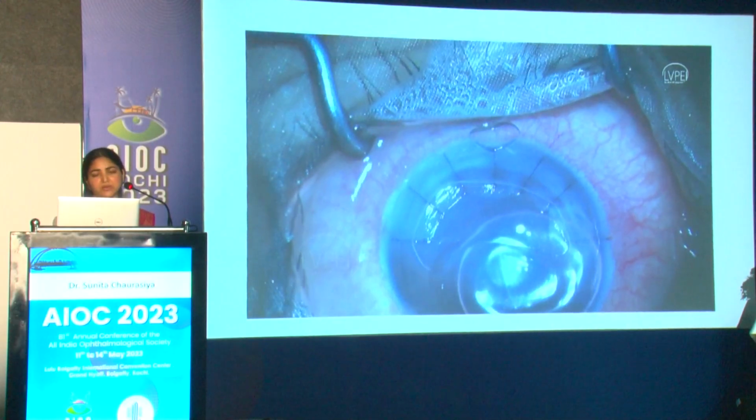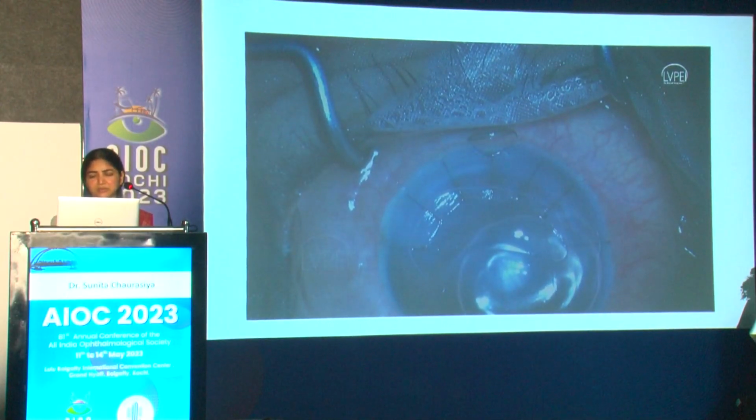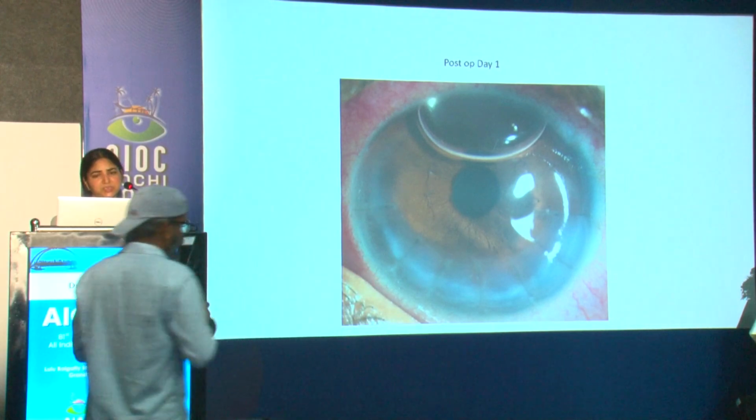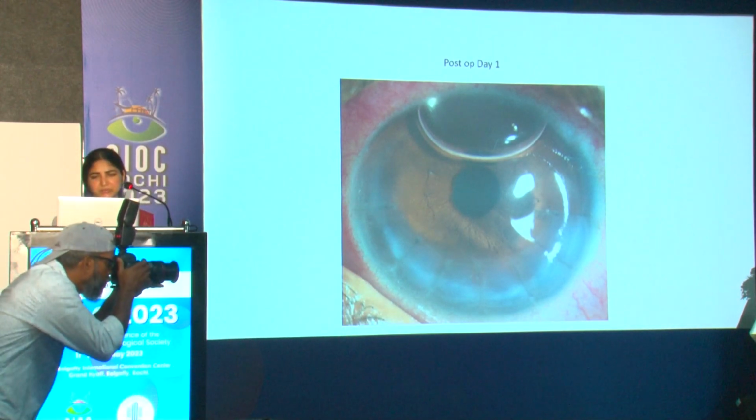The small amount of air bubble is simply taken to just push the Descemet's membrane opposing to the anterior corneal layers. And this should not be occupying the anterior chamber too much, because there's a risk of pupillary block even with a small amount of air. So it should be less than 20 to 30% of the anterior chamber volume. This is a post-op day one picture of the same patient.